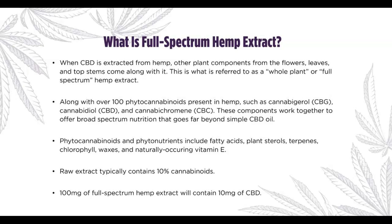So full spectrum hemp is CBD without the THC. Now, you may have done some research and saw that CBD has THC. Now, here's the thing. You really don't want to trust everything, right? Because remember, with this CBD and the government not really regulating it, people are having a free-for-all with this thing, okay?